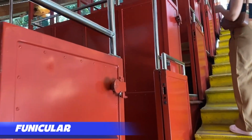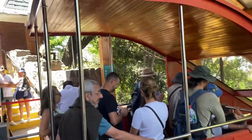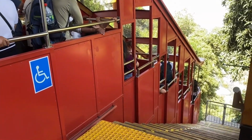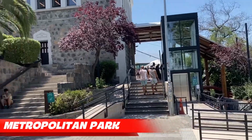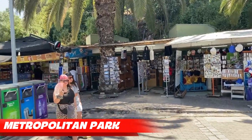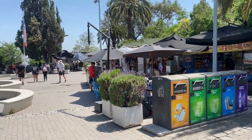Then it was off to Santiago Metropolitan Park. To get up there, I took the Funicular, which dates back from 1925 and has been declared a national monument. The park itself covers approximately 722 hectares. It's not only the largest urban park in the Americas, but one of the largest in the world, offering a ton of sightseeing and recreational opportunities.